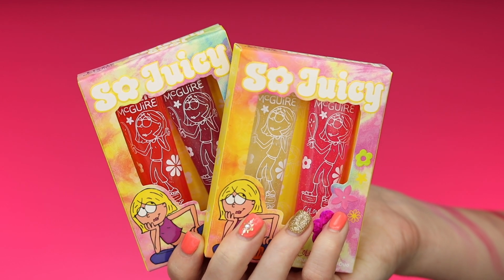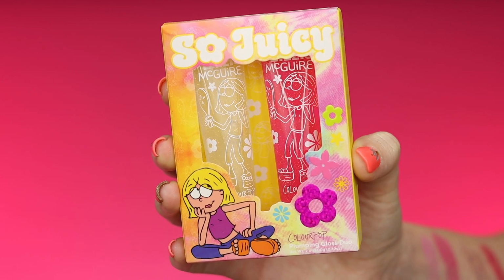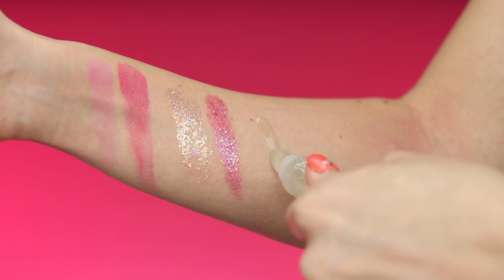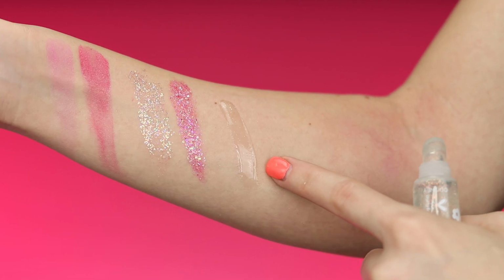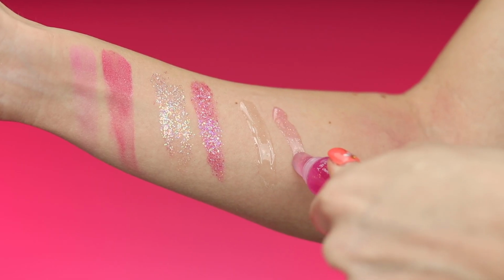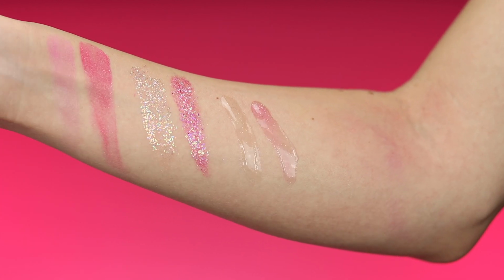Then we have two lip gloss sets. These are each $18. First up, we have the Lizzie and Miranda set. This clear gloss is the Lizzie shade. This is just a clear gloss with gold glitter in it. Then we have the pink shade, which is Miranda. This one is just a light pink with gold glitter in it.